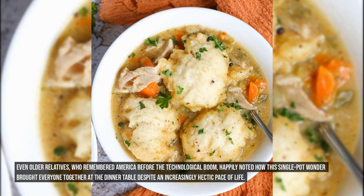Even older relatives, who remembered America before the technological boom, happily noted how this single-pot wonder brought everyone together at the dinner table, despite an increasingly hectic pace of life.